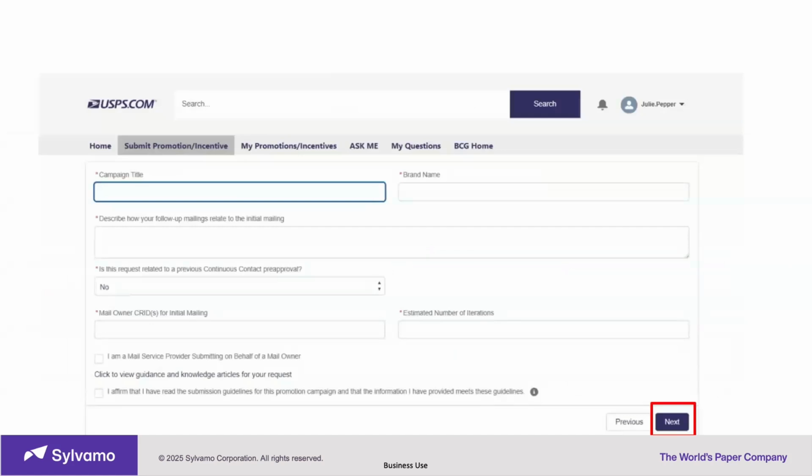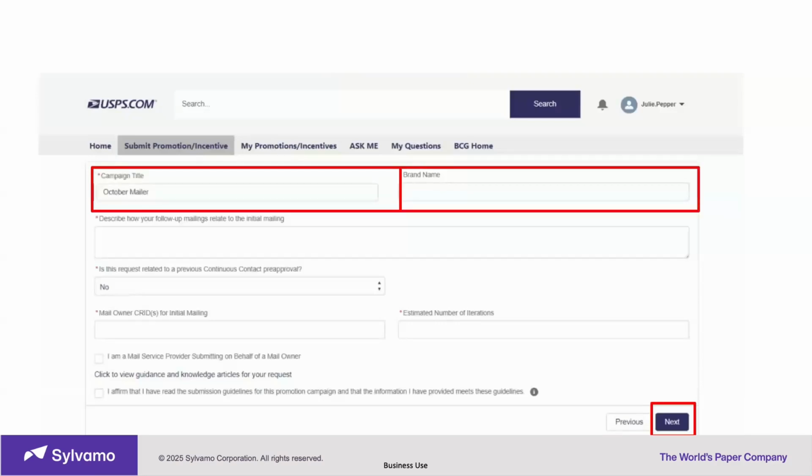Campaign title, again, that's for you. That's how you identify what you're submitting. And we all know MSPs are submitting hundreds of samples throughout the year. So this is how you identify quickly on that mailing promotions portal history of your status. We want to see the brand name. So brand name is the brand name of the mail piece, because continuous contact, again, I'm not going to go into the details of the promotion, but you're continually mailing to the same households, whether it's a customer journey or whether it's just another edition of that campaign.